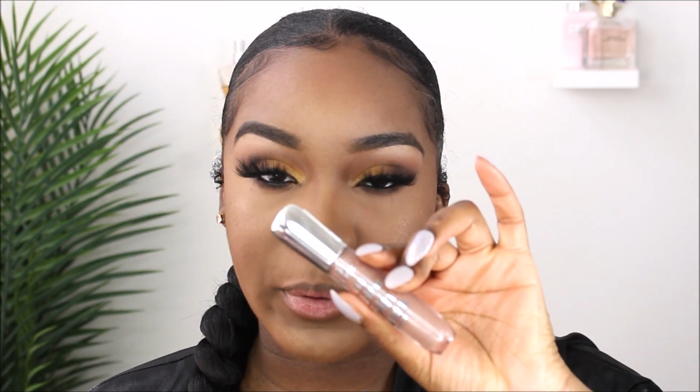All right guys, so the last product is obviously the lips. And like I said in the beginning of the video, I picked up the Shine Shine Shine Wet Look Lip Gloss. This one is in Bright On number 6. And we're just going to finish up the look with some gloss. This is very pretty.